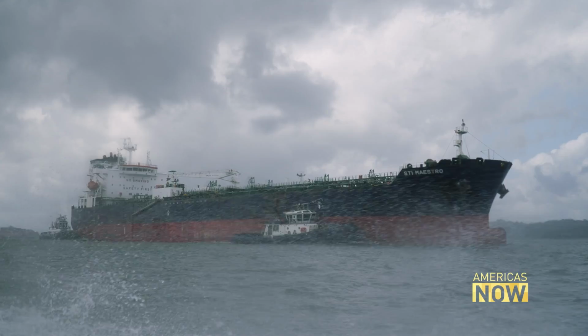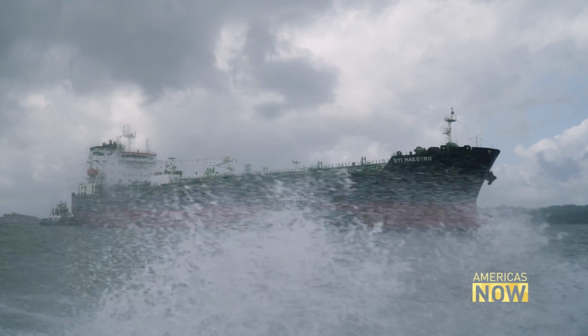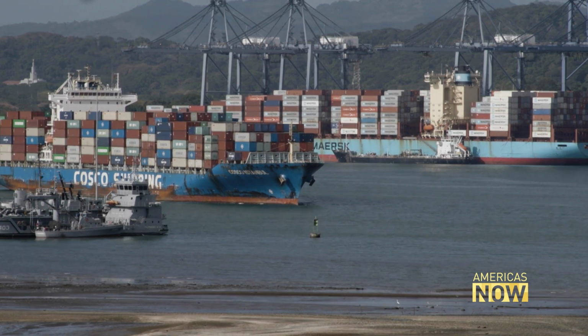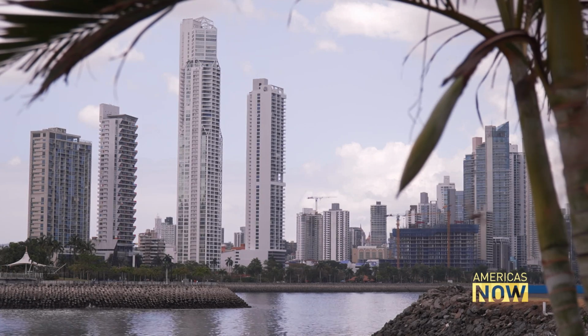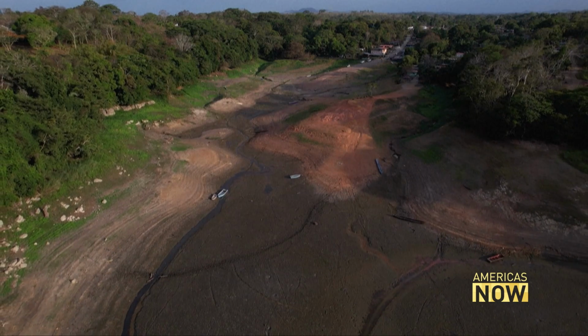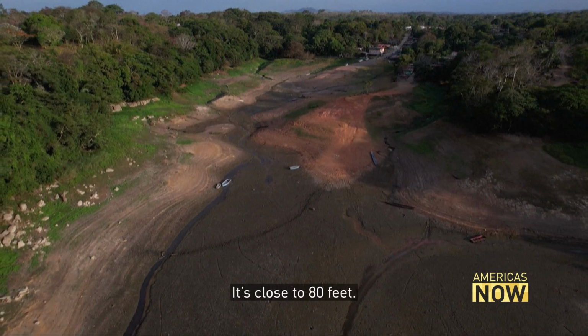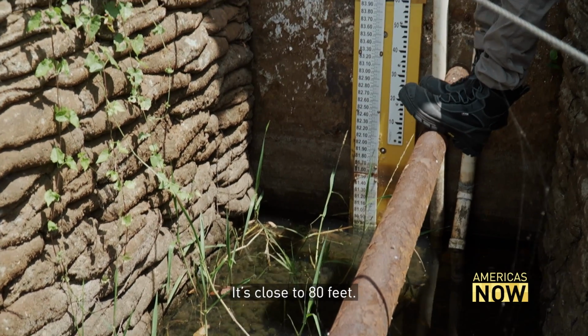Lake Gatun is the reservoir that keeps the canal running. It is the major source of drinking water in Panama, and it's running low.